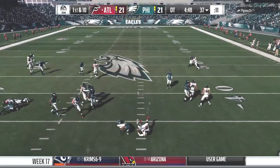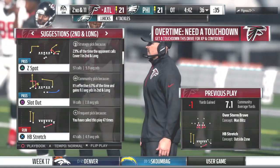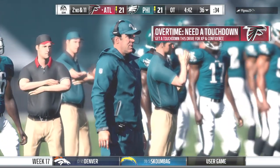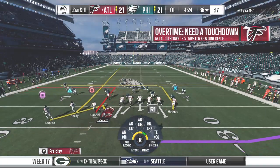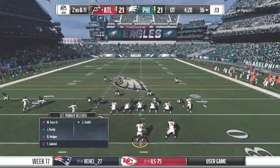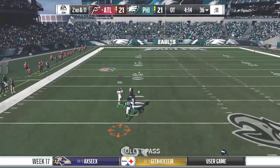On the carry, Michael. And that play went nowhere. Losing yardage. It'll be back at the 36. It'll be a loss of 1, and that'll bring up a 2nd and 11. From the shotgun, he'll look to throw.